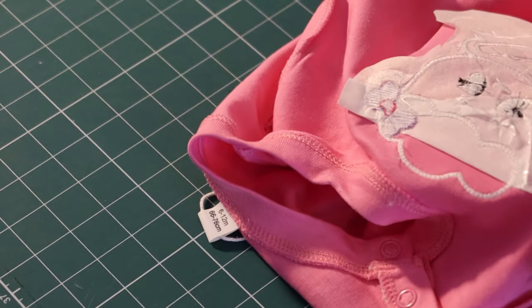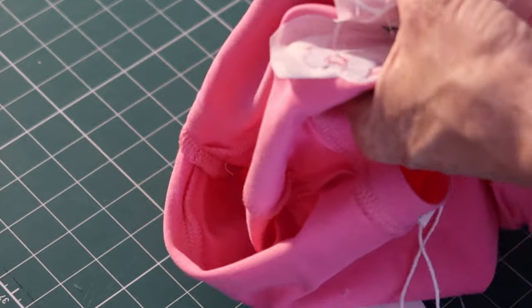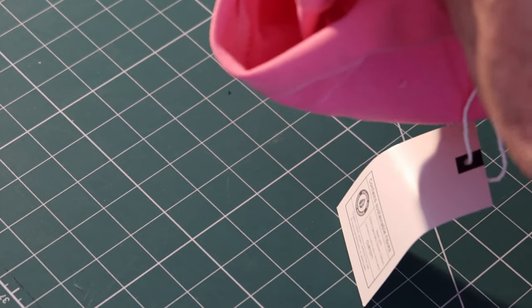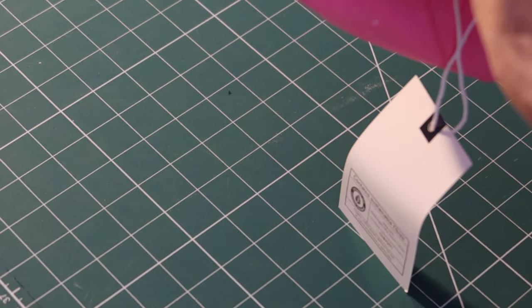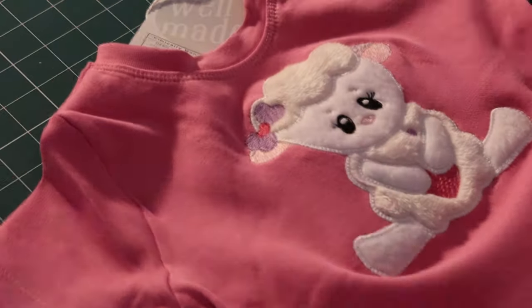Just be careful when you are cutting this away that you're not going to cut into the shirt, because it is easily done. Yeah, I want to get as much off as I can. I'll put some Tender Touch over the top of that and tidy that up a bit. But first of all, I'm going to press it this way around because I want to adhere the fabric to the shirt.